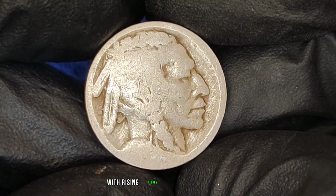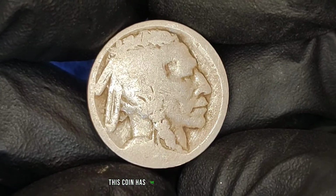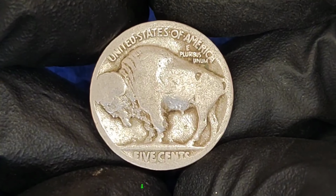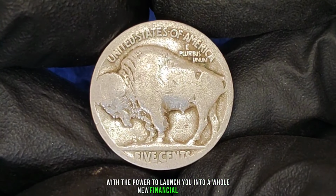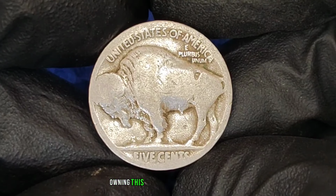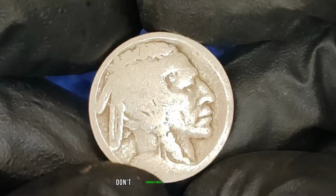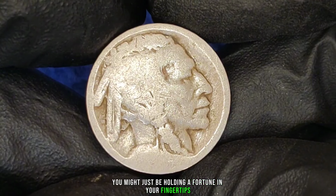With rising interest, shrinking supply, and global collector demand, this coin has the potential to explode in value. You are not just sitting on an antique, you're sitting on a sleeping giant, a massive treasure, with the power to launch you into a whole new financial reality. Owning this coin is like owning a golden ticket into a world of rare wealth. Don't underestimate what's in your drawer. You might just be holding a fortune in your fingertips.